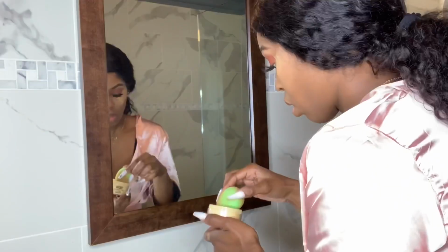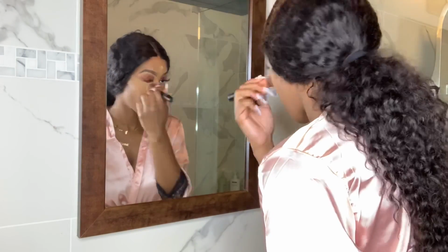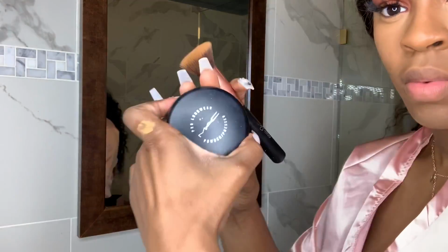Next, I took my Sasha Buttercup powder and I put it on all the areas where I highlighted, and I like to brush it away right away. I don't like to bake. I just don't like it.